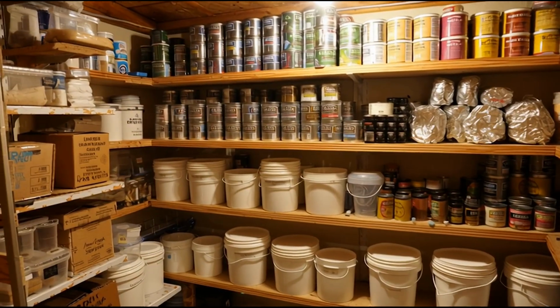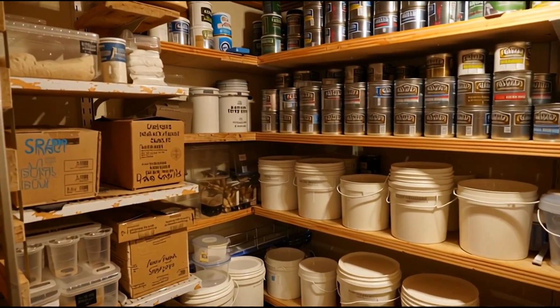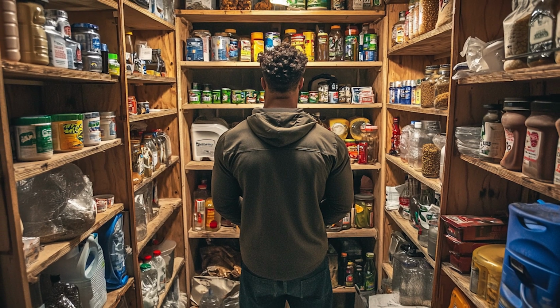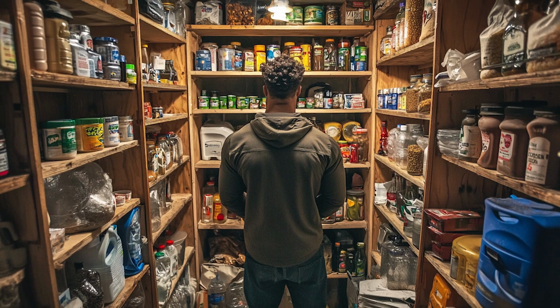Whether you're preparing for economic collapse, natural disaster, or just want to be more self-reliant, these foods give you a foundation to build on. Add in short-term and rotating stock as needed, but make sure your long-term stash is airtight, dry, and built to last.